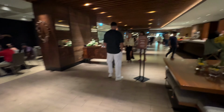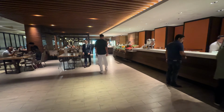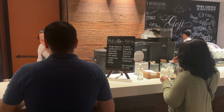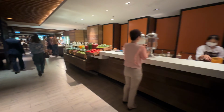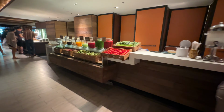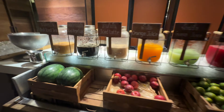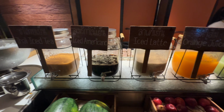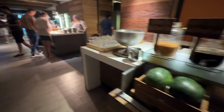And oh my Lord, just in line with the rest of this hotel being so large, I'm telling you that the breakfast buffet is exactly the same. Wow, look at this. It's a nice coffee station, which I like that you can go up there to get your own stuff. It's nice to have espresso, fresh juices, which we see at so many hotels, but especially here in Thailand. Wow, I like that they have iced Americano, Thai iced tea, iced lattes. They also have my favorite, which is watermelon juice. I love watermelon juice.